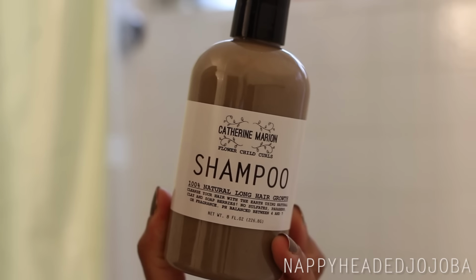Let's get on to the juicier stuff, which is of course the products. Again, this is a very focused and curated product line. It consists of only 4 items. The first is their shampoo. This is a clay-based shampoo that also uses soap berries.